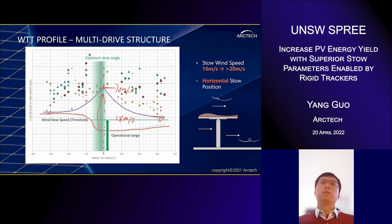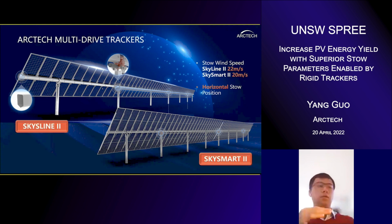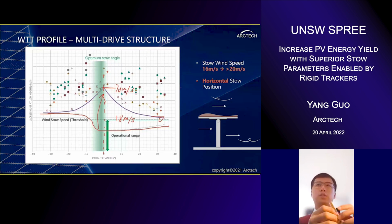And what else? If the tracker is stowing on a horizontal stow position, the wind can just easily pass through the top or the bottom of the panel, and the wind pressure onto the solar panel will be significantly reduced, right?